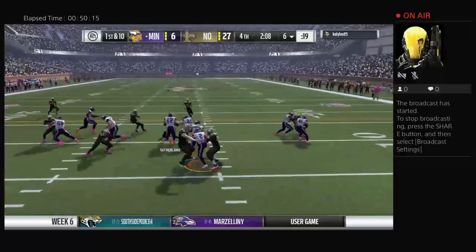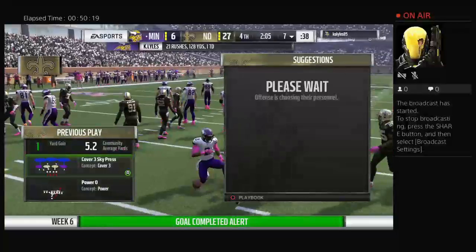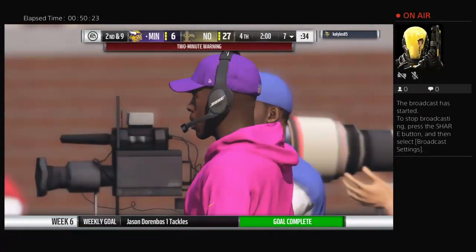If anything, they may have gained more confidence. Okay, they stopped us once. That's all right. Let's keep moving it. Make them do it again. Just a yard on the first down carry, so it's 2nd and 9.